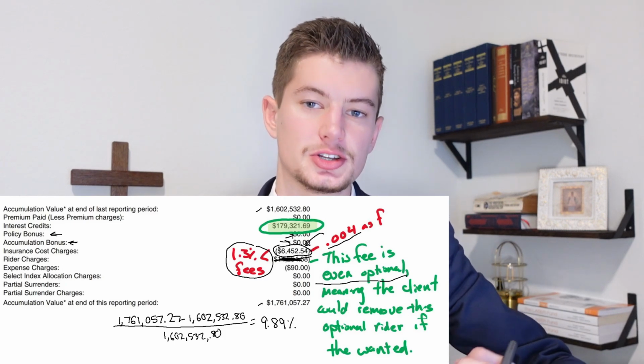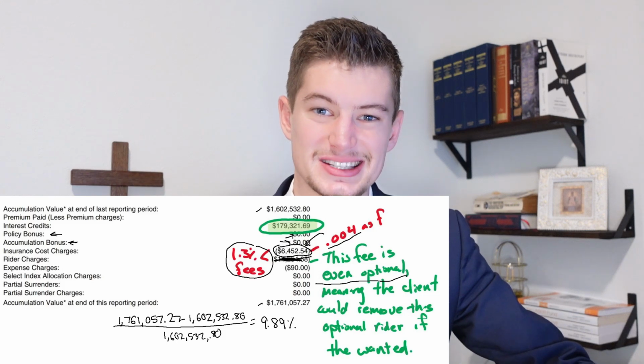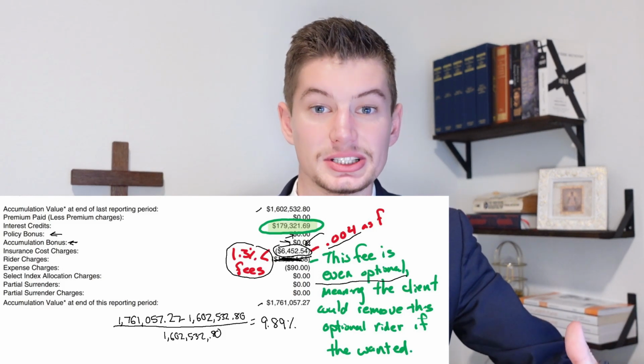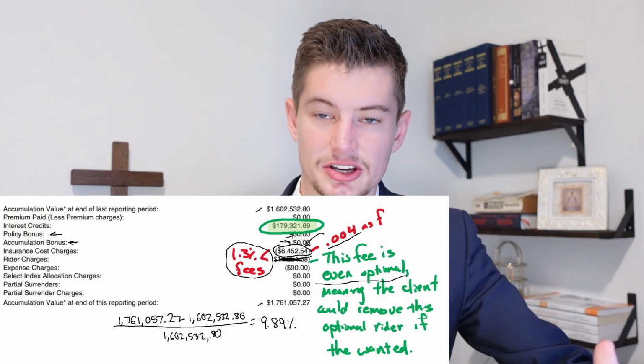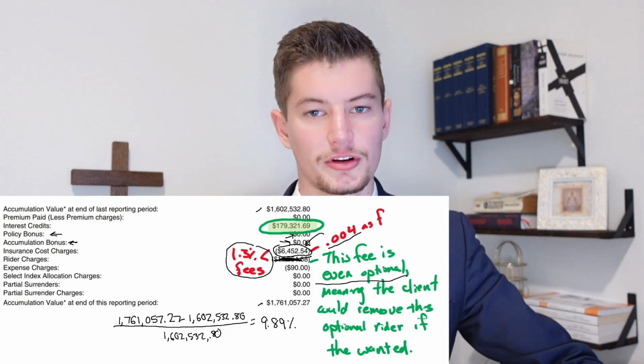So a lot of people are very intrigued by indexed universal life, but have doubts, especially the farther a policy gets into being in force. Can this outperform the index? How well is this going to do? Are cap rates going to be lowered? Can I actually see an example of a real policy where this has happened instead of just looking at an illustration? Totally valid question. And here's an example of this person doing it with well over $1 million.